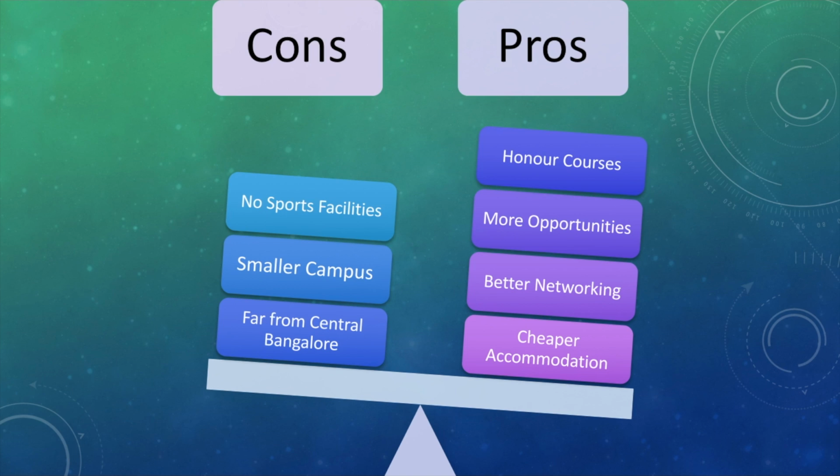This is one of the cons that I found of studying in BGR, because when I was in Koramangala, everything was very, very near to me in terms of party places, good companies, and all the good events happening around. In BGR, I still went for all those events, but I had to plan accordingly, and obviously the traveling cost was also a problem because you would have to pay for your Uber, Ola, or even the bus services that you are using. So these three things, which are limited sports facilities, a smaller campus, and being far from central Bangalore, are the cons of studying in Bannerghatta Road campus.